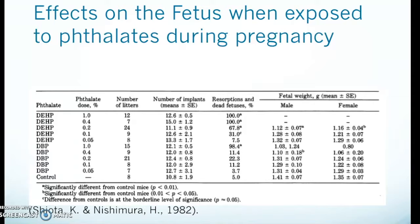So far I've talked about the levels of exposure to phthalates, but not so much the effects. The study done by Shiota et al. in 1982 exposed pregnant mice to varying levels of either DEHP or DBP. It is important for me to start by pointing out the phthalate dose percentage and what they mean in terms of humans. At a 1.0% dose, it is 2,200 milligrams per kilogram per day. However, this dosage resembles the weight of a mouse, not a human. When compared to an average female's weight, the phthalate dosage is actually 0.55 milligrams per kilogram per day, so these numbers suddenly become a lot more relevant and realistic.